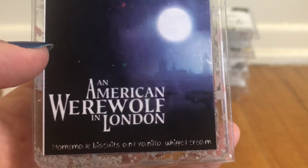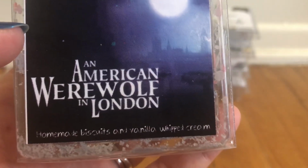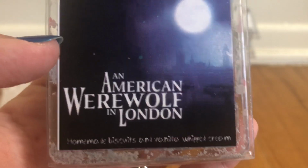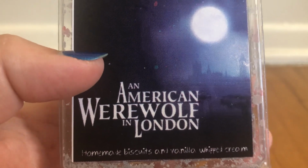I wonder how many other people do this, but I keep an Excel sheet with all of the wax that I own and all of the wax that I've tried, and I rate them on a scale of 1 to 10 after I've finished them. Would I buy it again? This is the only scent that I've tried so far that I've given a 10.